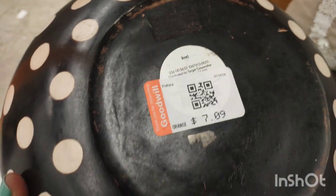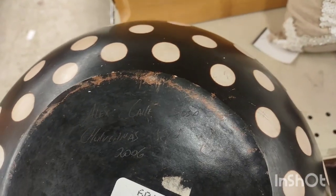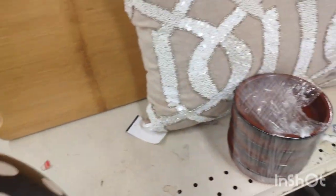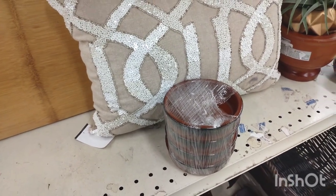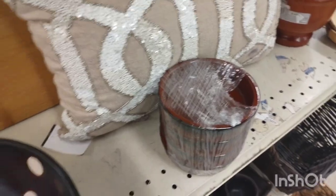This was a beautiful piece. It was signed. It had a back stamp. I didn't purchase it, though. It was in the haul, but I decided at the last minute not to buy it. I'm really on the lookout for a marble bowl that size or a beautiful mahogany bowl. So that's why I decided to put it back, because it's really not what I'm looking for.